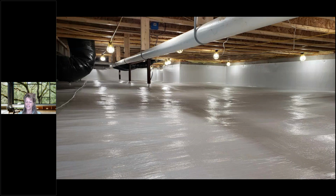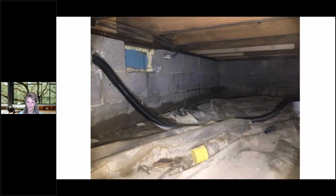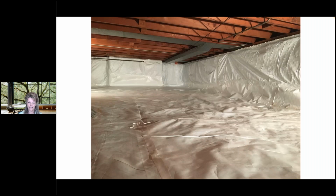So this is what my dream is of every encapsulated crawl space to look like. The challenge is that typically doesn't happen. What we usually see is when someone closes up a crawl space, this is what we're looking at here. We can do better, and we should be doing better, because obviously by looking at that CMU wall, we are not managing the moisture in this crawl space. So if we can get to here, we've got nice liner.